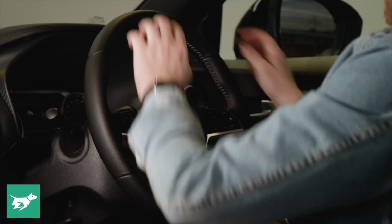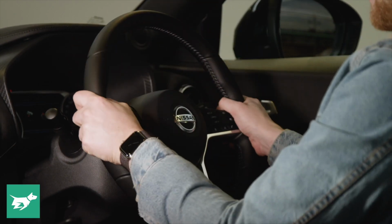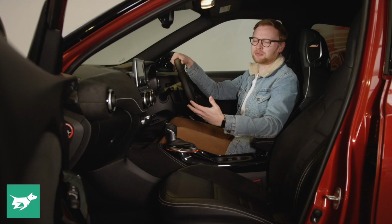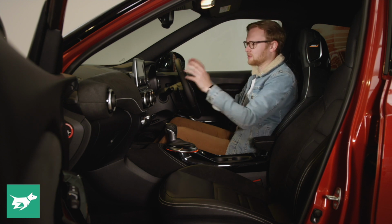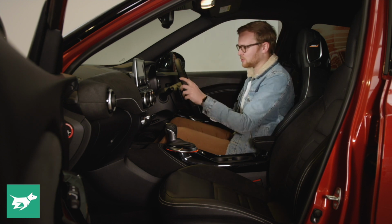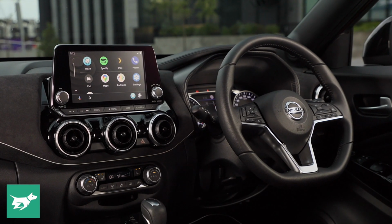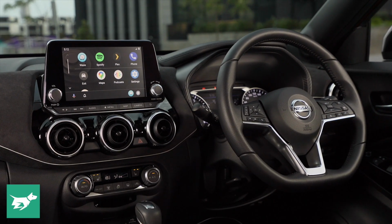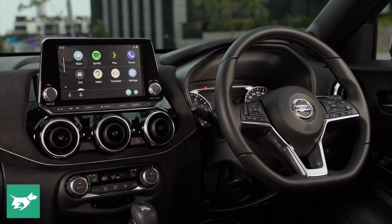So if you want a leather steering wheel and a leather shifter, you need to go for either the ST-L variant, which Nissan thinks about half of people are going to buy, or the Ti, which is what I'm sitting in here. And given that this is what you touch every time you drive, at least I hope you're touching the steering wheel, then you do want that to be finished in leather. But you can let me know whether you agree down below.